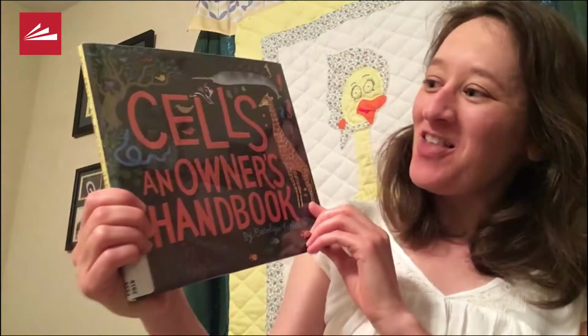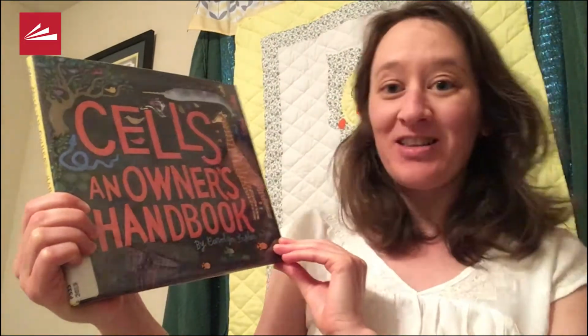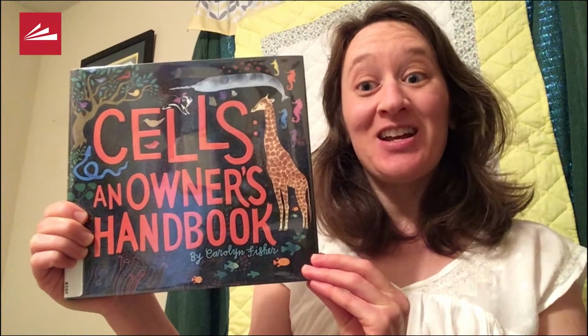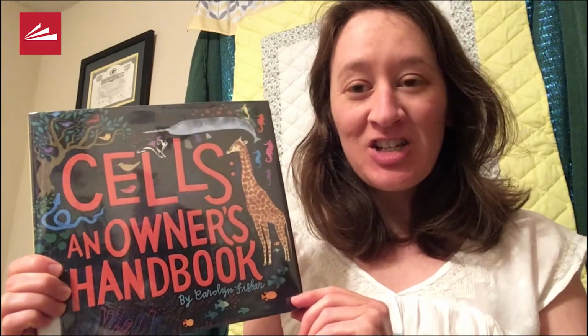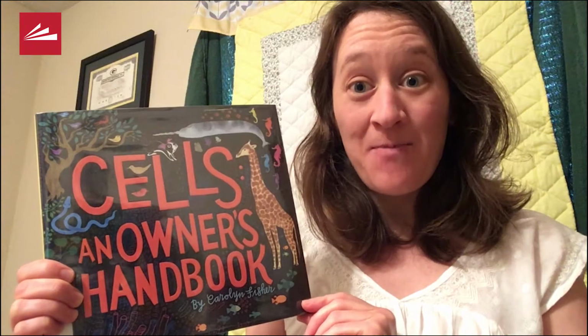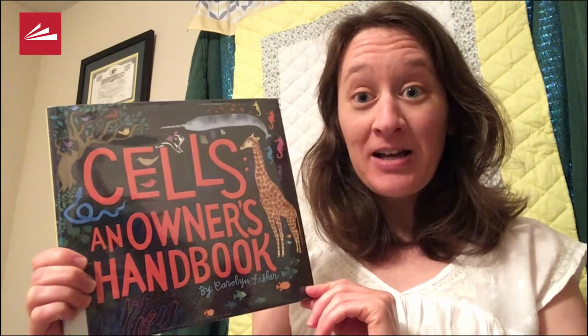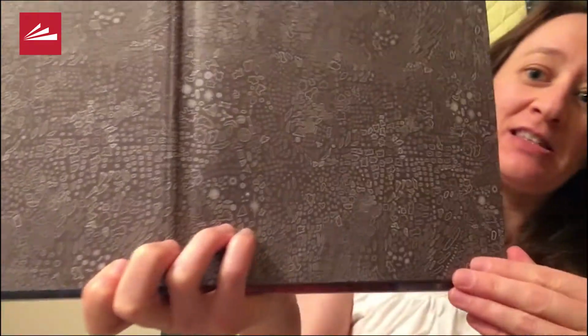All right. So back to our book here. This is called Cells: An Owner's Handbook by Carolyn Fisher. And it's going to tell us all about cells. Did you know that cows have cells? Did you know that you have cells? Did you know that every living thing has cells living in them and on them? It's true. Cells are the building blocks of life. And that's why we need an owner's handbook to learn more about these things.